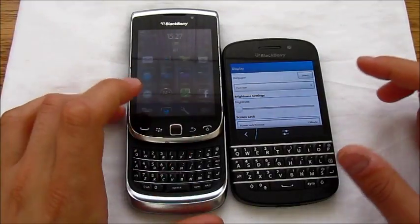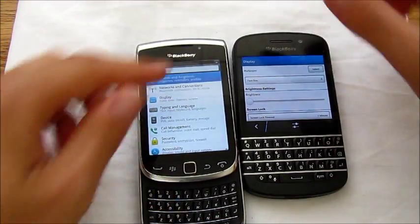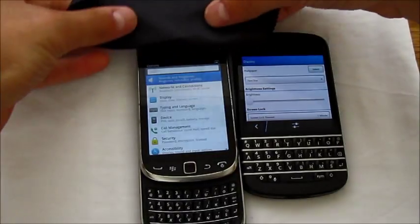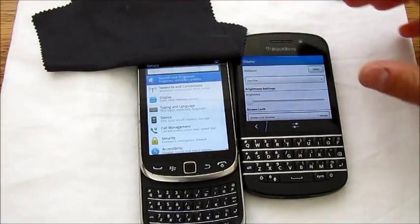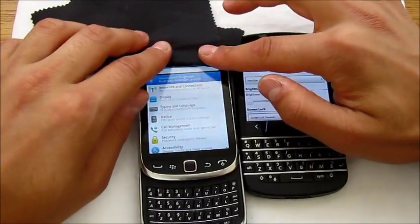So with the old Blackberries, you had the automatic dimming of the backlight option. So to give you an example, if the room gets darker, so let's cover the sensors here, the brightness of the screen goes down.